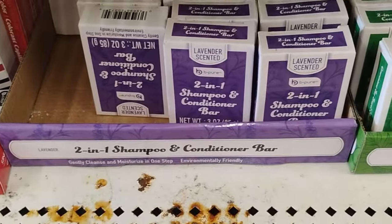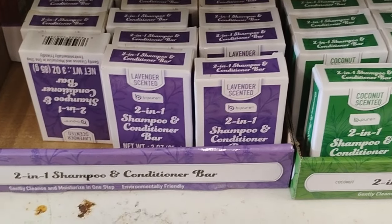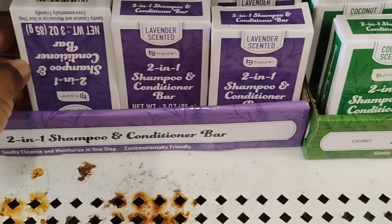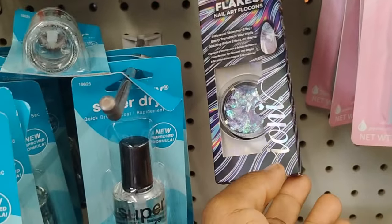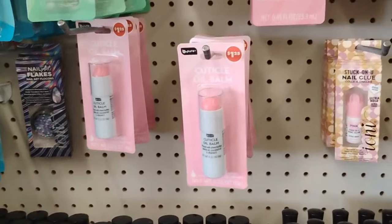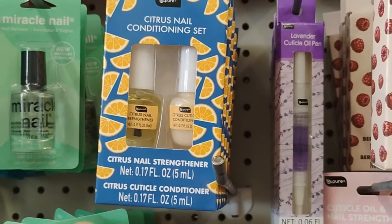This is new, lavender scented 2-in-1 shampoo and conditioner bar. So they have lavender and coconut. Wow, I never seen these before. Well, at the Dollar Tree. So over here, they have the nail art flakes, for your nails. This is really cute. I showed you guys the cuticle oil balm, and these lavender cuticle oil pens, and then the citrus nail conditioning set.